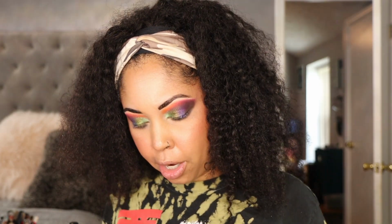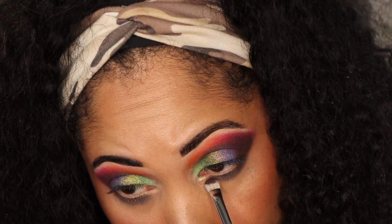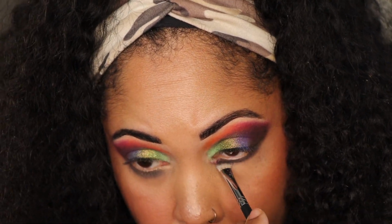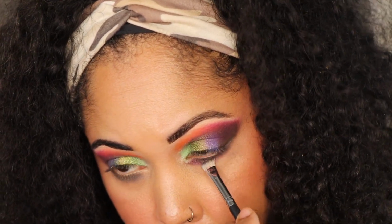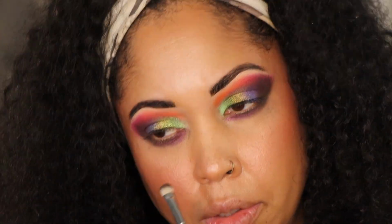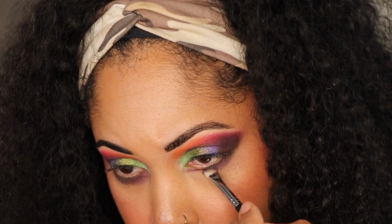I'm gonna go into Berry Sexy, which is this deep shimmer, and let's see what this is gonna do on the lower lash line as well. I am going to drag it over Thunderbird a little bit. I think it will just give us a little something, but that's what I'm gonna do. And this is a Halloween look, so I am dragging it down.